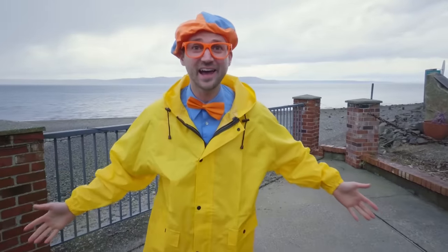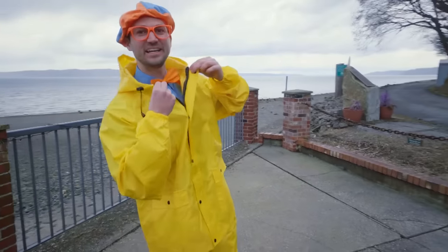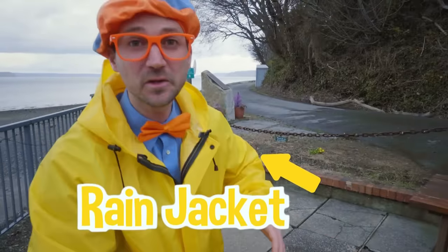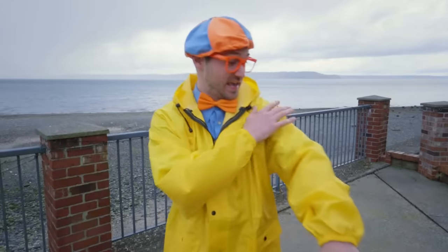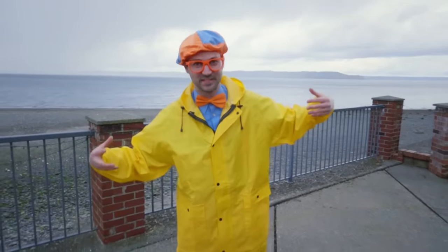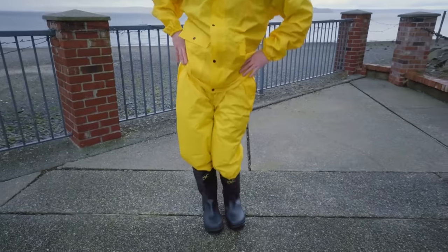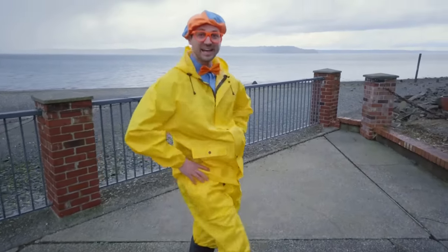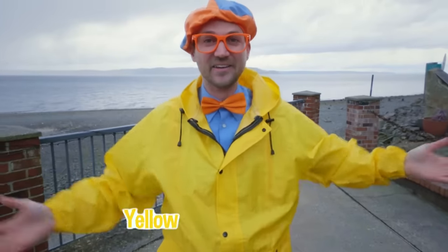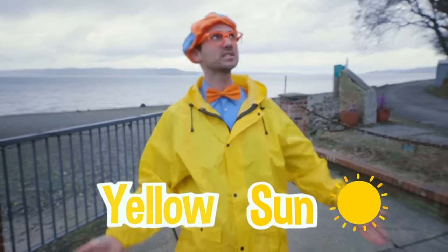Woohoo! Check it out! Yeah, I got my rain jacket on. Whoa, it's fully waterproof. So even if it pours down tons of rain, yeah, I will stay really dry. And I got my matching bottoms on. Yeah, what color's my outfit? Yeah. It's the color yellow, just like the sun. Where's the sun? I don't know.